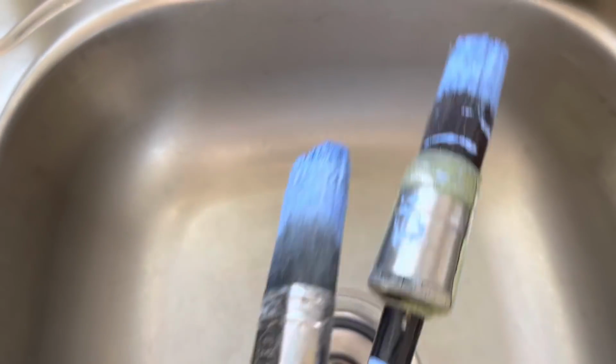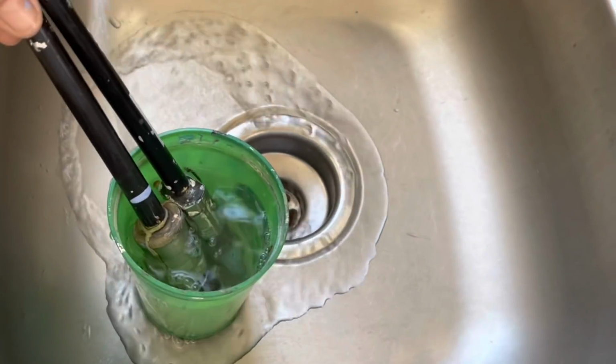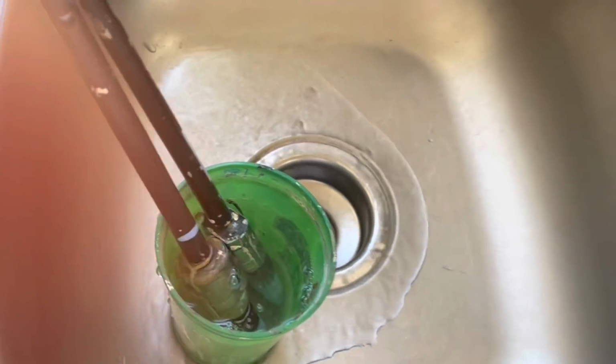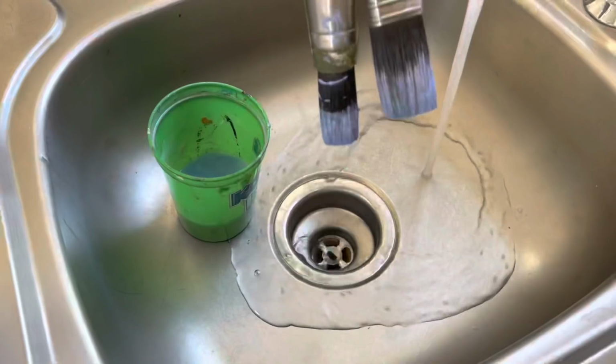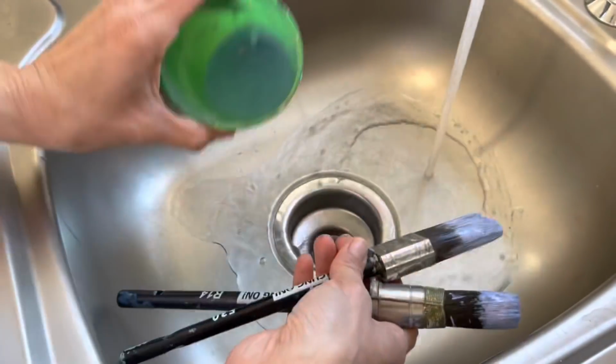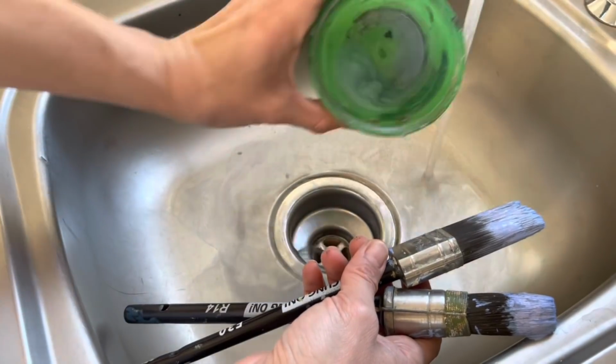They sat out for a couple hours. This paint is pretty dry and crusty. All I'm gonna do is dip them in a cup of warm water. I dump out most of the water so only the bristles are submerged. And after about an hour or so, you can see most of that paint just fell out into the bottom of the cup. Klingons basically clean themselves.